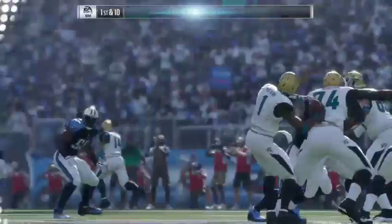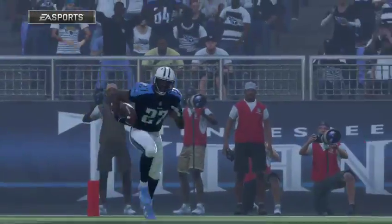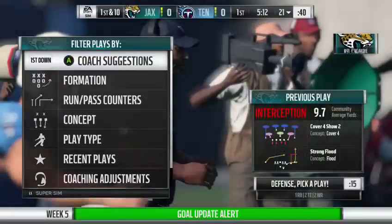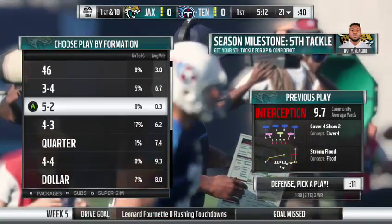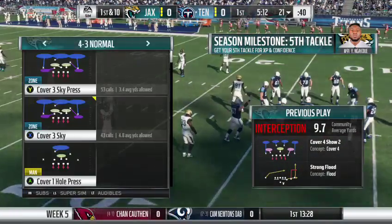That was a really nice interception. I think it illustrates the differences between playing man and playing zone. When you're in man, all you're focused on is the receiver in front of you. But when you're in zone, you're allowed to read the quarterback's eyes and go to the ball. That's exactly what happened on that play.